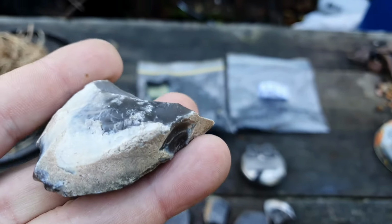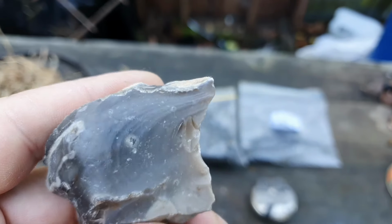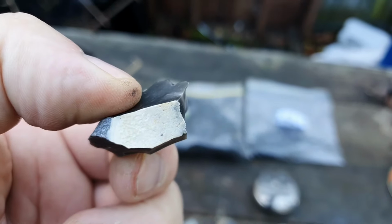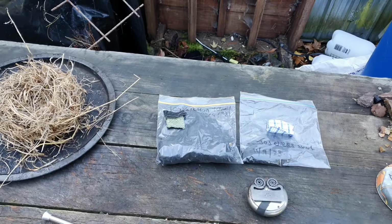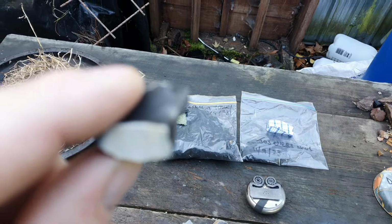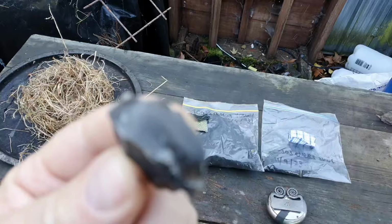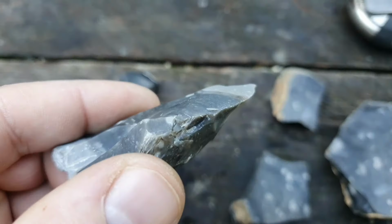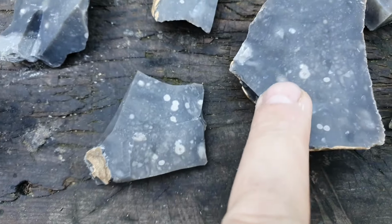Beautiful flint. Focus, please. Thank you. I love the chalky cortex on that, but yeah, nice dark, focus please. Ooh. Look at that. Come on, focus please. Yeah, it's better. So, we've got some sharp edges on that. Yeah, and the different colours. And then you get these bits, yeah, they've got spots on them.